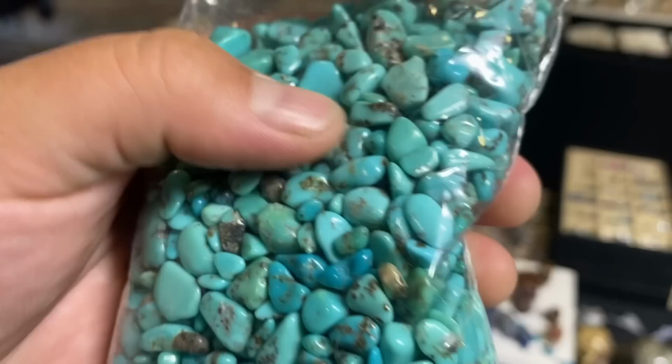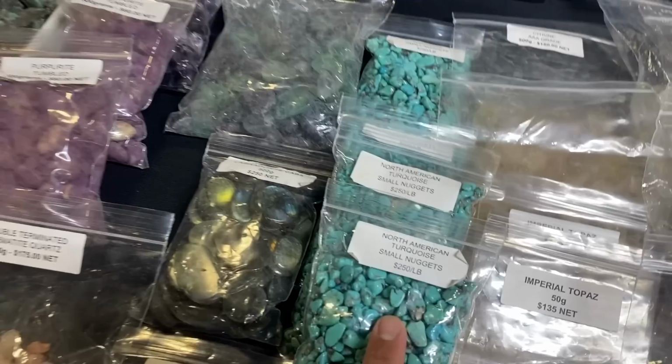Besides all the earrings you can make, you could drill it and make beads. This is actually a great deal. And for North American turquoise, even stabilized, most of it would be $400 or more. So that's not bad at all. Starborn always has great stuff.